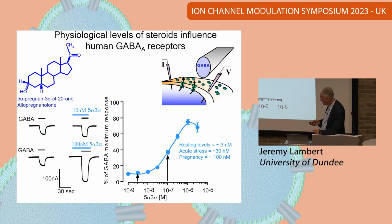So this is much later. We weren't using recombinant expressing cDNAs in those days. The GABA receptor hadn't even been cloned. But in this experiment, just to show you how potent these compounds are, we've injected this frog egg sometime earlier with cDNAs encoding for particular human GABAA receptors. And here we're applying a dose of GABA that typically would give a response, 10% of the maximum, and then introduce briefly a very low dose of this compound here, 5-alpha-pregnan-3-alpha-ol-20-one, also known as allopregnanolone, and mainly I will refer to it as 5-alpha, 3-alpha. And you can see now at 10 nanomolar, you're beginning to get an enhancement of that response. And if you go up to 100 nanomolar, then you get a much bigger effect.